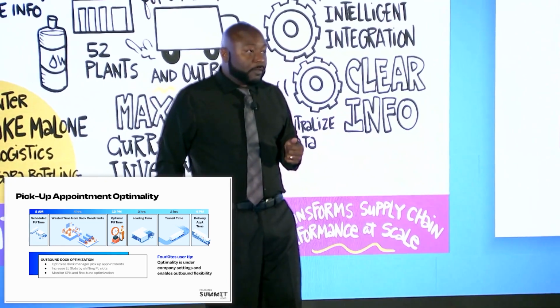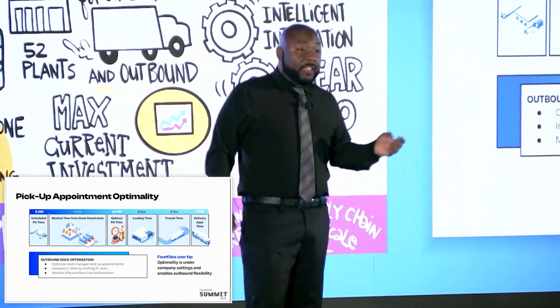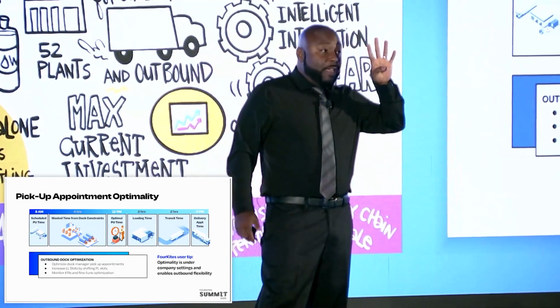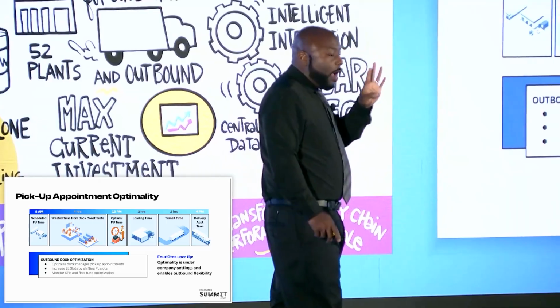Then you have to move it to maybe 11 a.m., then 10 a.m., then 9 a.m., and ultimately for this shipment, 8 a.m. So there's 4 hours of suboptimal time that if the carrier adheres to their pickup appointment time, which again, some of them do, some of them don't, they would have wasted 4 hours.